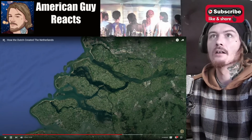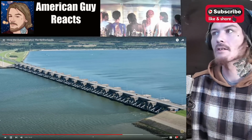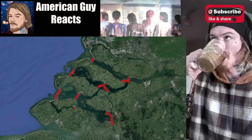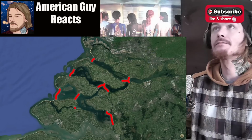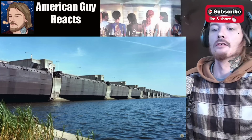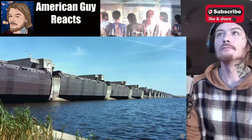One of the seven wonders of the modern world. The Delta Works would be a series of dams, dikes, and storm surge barriers located throughout the Delta region.